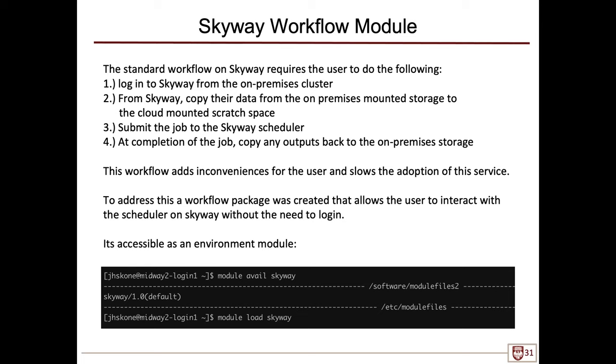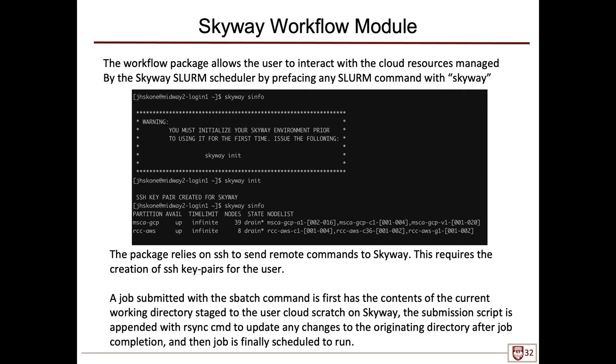So to address this, I created this workflow module, which acts like any other LMOD module that you can load, and then allows for the use of a prefix command, Skyway, to interact with the remote resource. So the workflow package essentially allows the users to interact with this cloud resource such that they don't have to log into that resource. It relies on having an SSH key that is set up on the Skyway login so that it can send remote commands to Skyway to submit and query jobs and to move data between the on-prem HPC resource and the cloud environment.